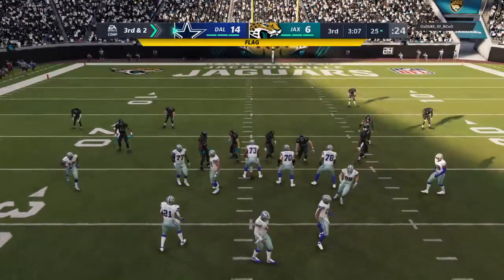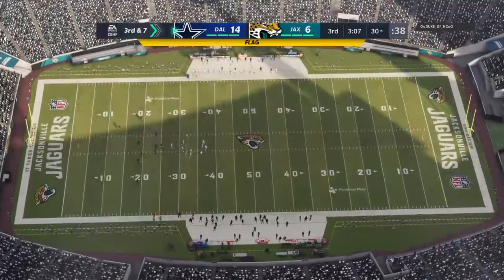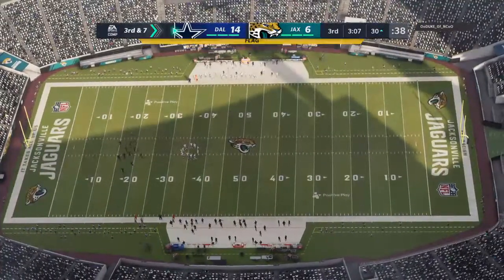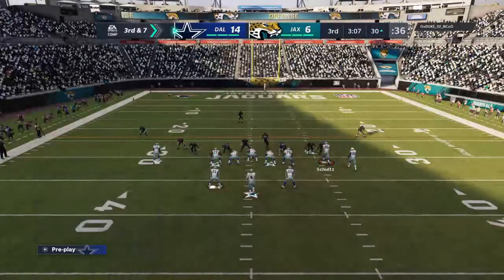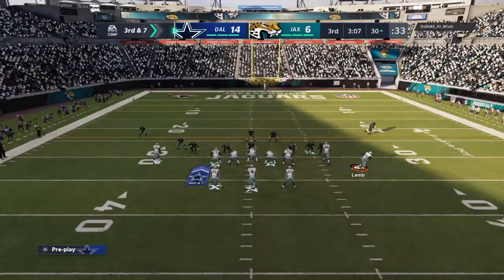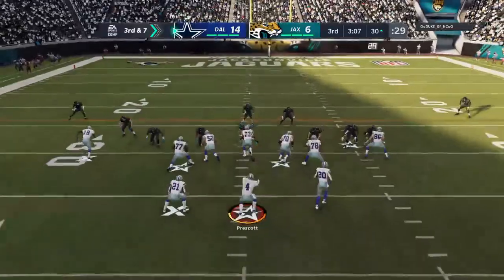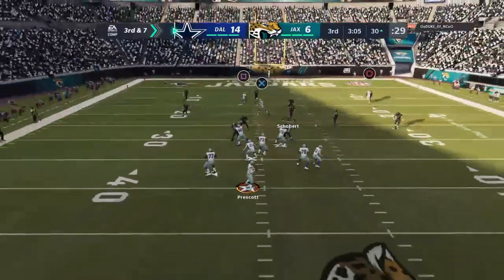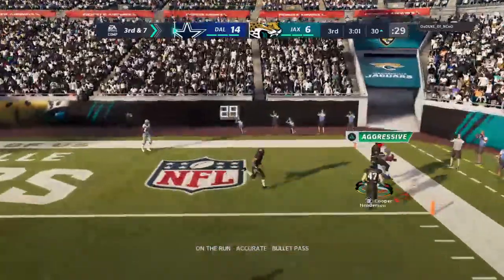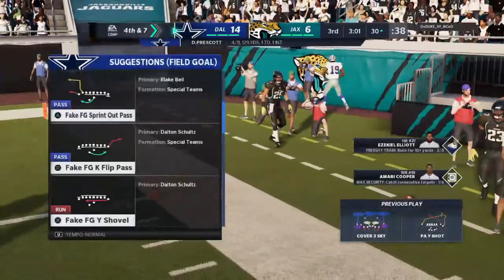Now flags fly in, and one of the Cowboys looked like he got going a little early. Manageable 3rd down becomes a lot less manageable. 3rd and 7 after the false start. Looking to throw. Prescott, eluding the pressure right, letting one fly deep for Cooper. Jacksonville's pass defense holds serve.